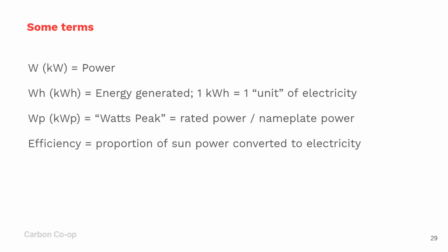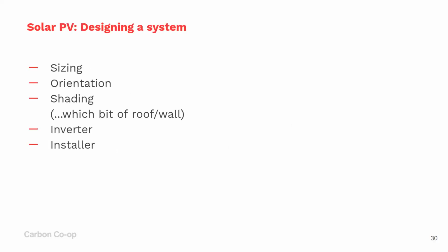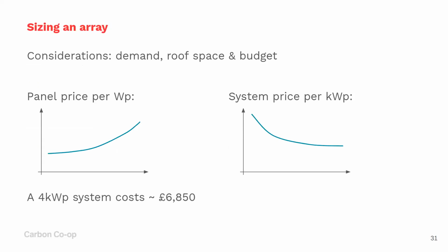I hope that helps. So if you're going to get solar PV on your roof, you're going to design a system, or someone's going to design it for you. These are the things you'll take into consideration: the size, the orientation, the shading, which basically, the options you really have are the bits of roof or wall you have available to you. You've got to think about what kind of inverter you want and who you're going to get to install it. So let's rattle through these.